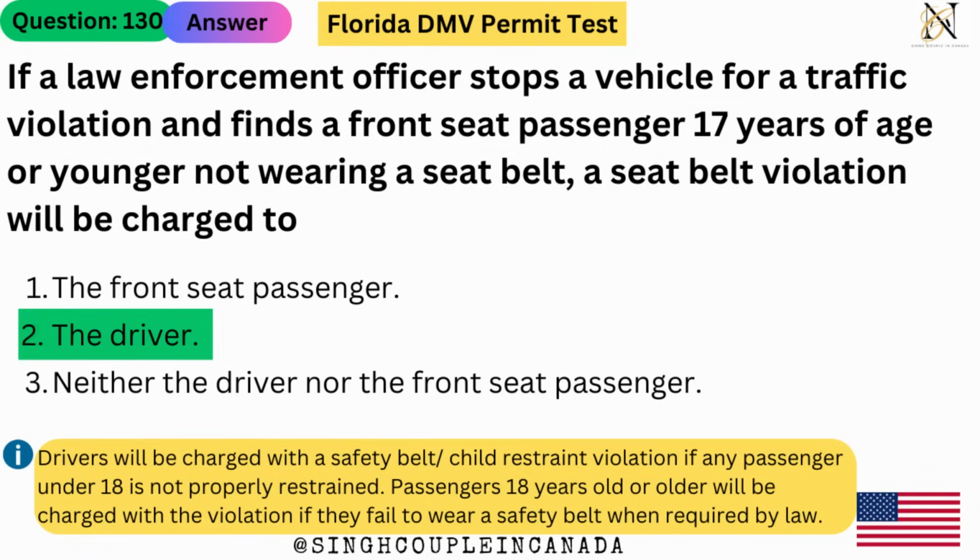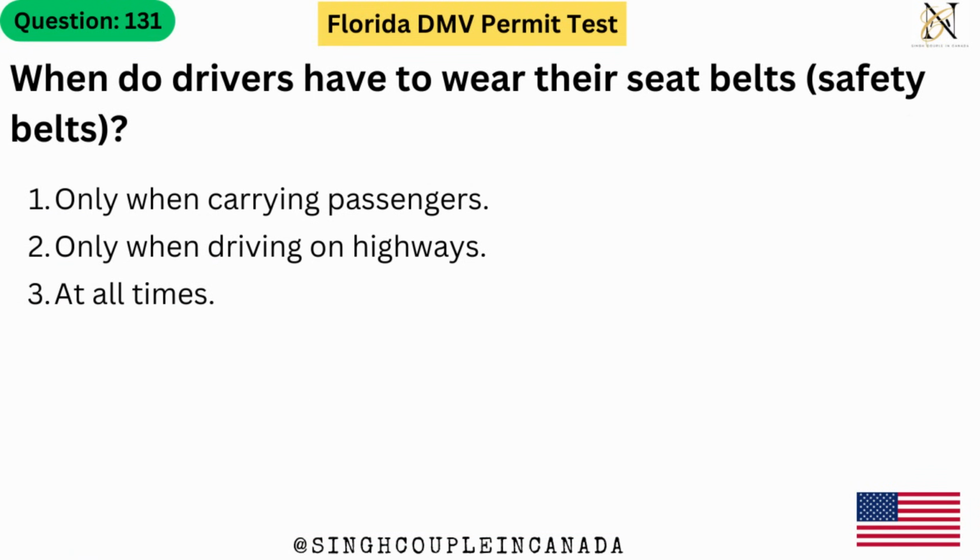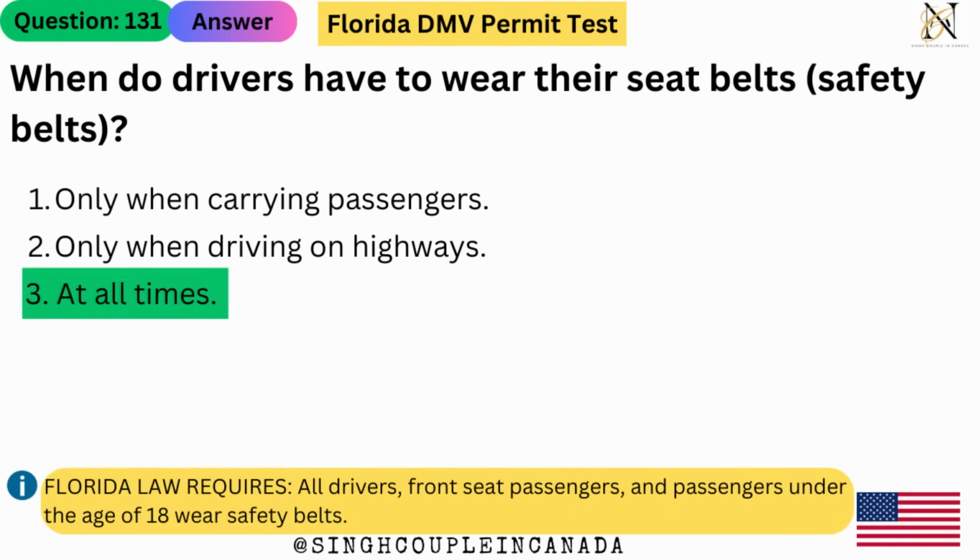When do drivers have to wear their seat belts, safety belts? 1. Only when carrying passengers. 2. Only when driving on highways. 3. At all times. The answer is 3. At all times. Florida law requires all drivers, front seat passengers, and passengers under the age of 18 to wear safety belts.